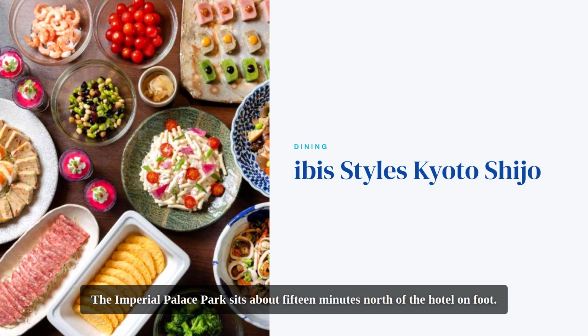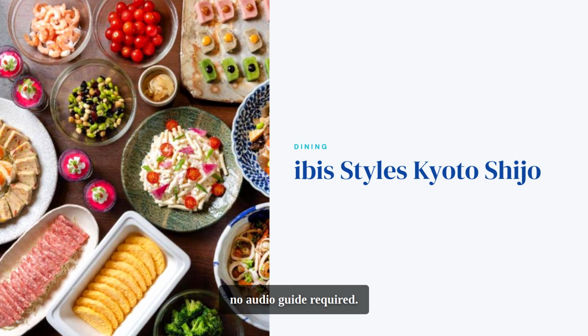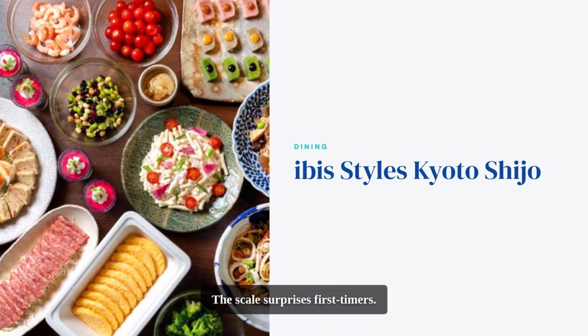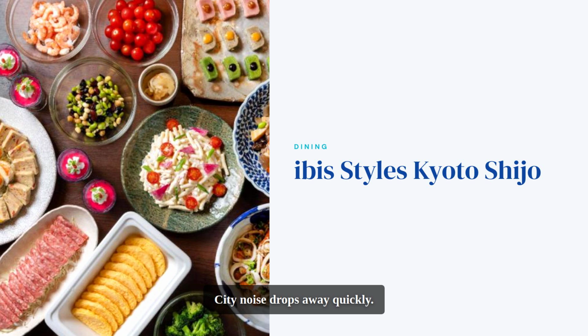The Imperial Palace Park sits about 15 minutes north of the hotel on foot. The grounds are open to everyone. No ticket, no queue, no audio guide required. Wide gravel paths cut through old pine and camphor.